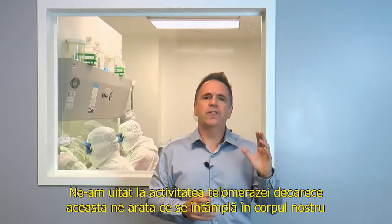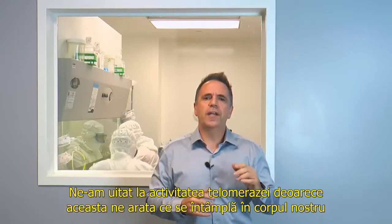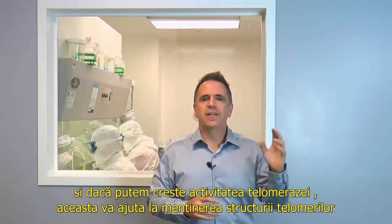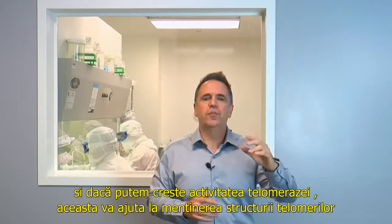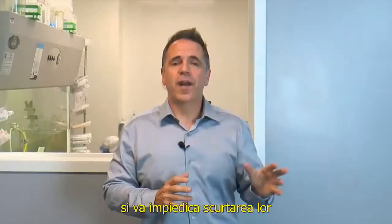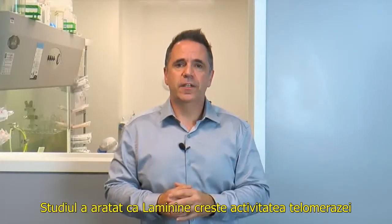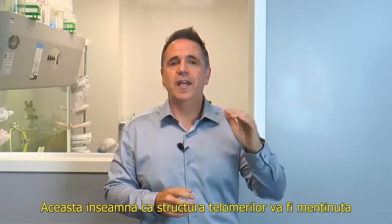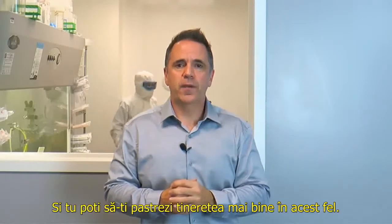So we looked at telomerase activity because this is a gauge of what's going on in your body, and if we can increase this telomerase activity, we now know that this can actually help maintain your telomeres from being cut and being shortened. The product increases telomerase activity. What does that mean for you? It means that your telomeres will be maintained and you can maintain youth better this way.